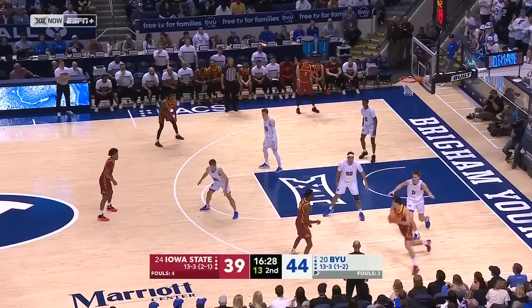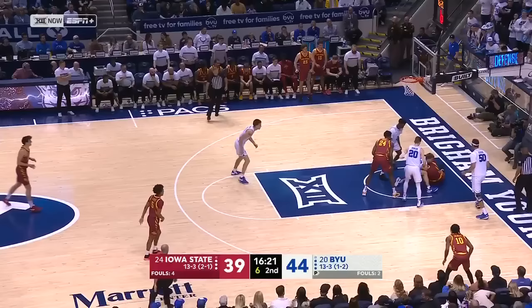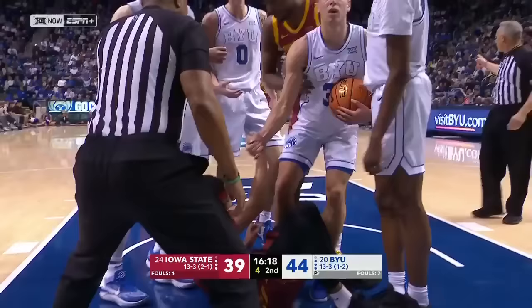Cilovic trying to get freed up. Good job there by Waterman. Closing the space. Lipsy darts a pass into heavy traffic. Scrum on the floor, and we have a tie-up. Arrow favoring BYU.